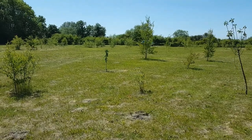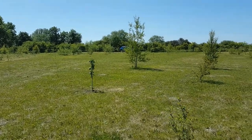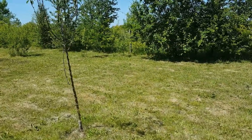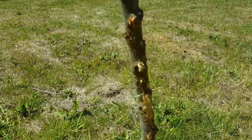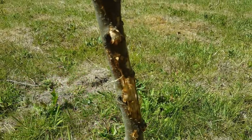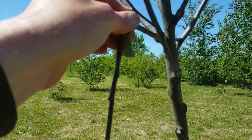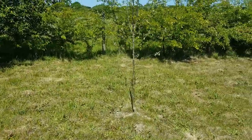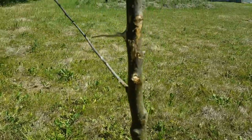Just on my way out, and I wanted to quickly check this cherry tree I put in, make sure the ground was still wet, which it is. But I've got two apple trees here, and I've just noticed something is eating them. I don't know what it can be. Can you see that or not? Something's chewing away through the bark, which is a bit bizarre. There's a branch there that's been pulled. And then similarly on this one, something's been chewing away here.